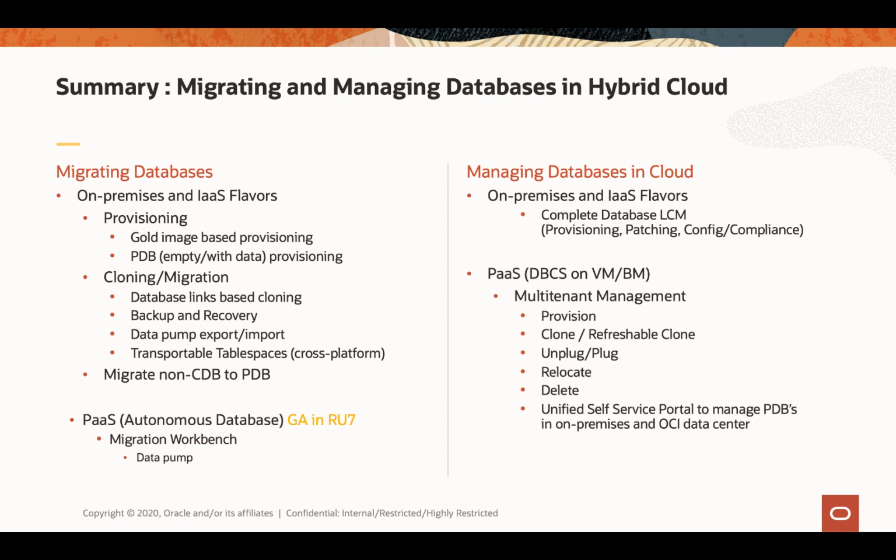Now, summarizing the entire discussion, we have multiple options for migrating databases. Using Enterprise Manager, you can migrate databases either on-premise or on what we generally call IaaS flavors. So you have multiple ways to migrate databases on various IaaS flavors, either running in OCI, Azure or AWS, or within an on-premise data center as well. You can go for a provisioning based approach wherein you create a gold image of the source database and deploy that gold image anywhere. You can create a PDB, empty or with data, using this provisioning approach.